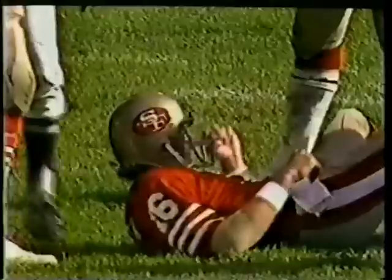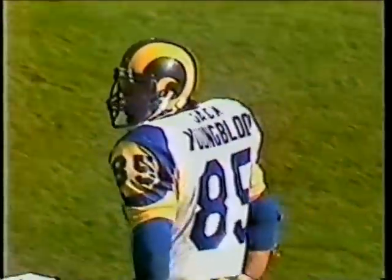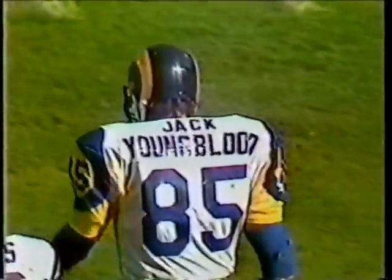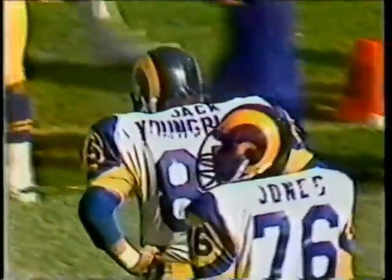Third down, 13. Montana, a little pressure. Somehow he got rid of it. Close enough to Earl Cooper. Jack Youngblood was in there. Youngblood with 5 sacks coming into this game, and talking to Keith Von Horst said that you never really get a solid shot at Youngblood. He's so quick. He says his whole body is quick.